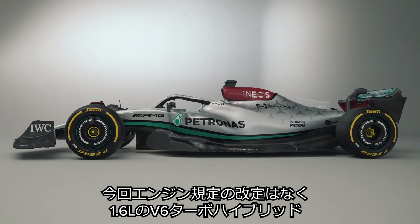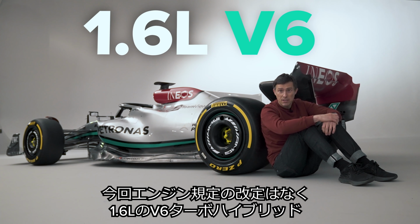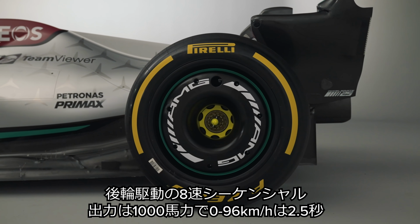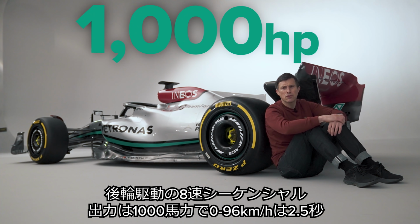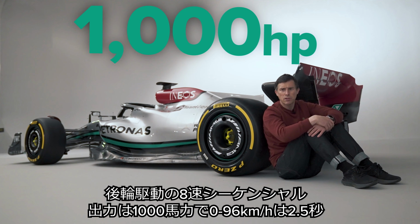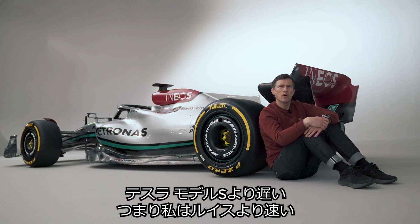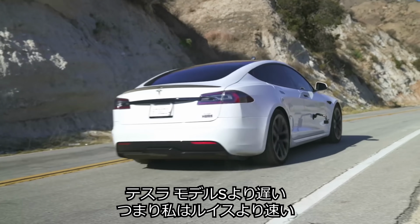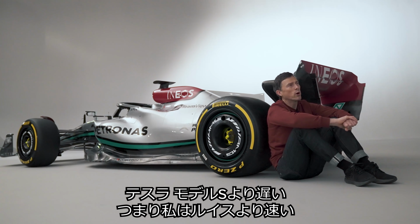One of the rules that hasn't changed is the configuration of the engine. So it's still a 1.6 litre V6 turbo hybrid. Now it drives the rear wheels via an 8-speed sequential single clutch gearbox. Power output is 1,000 horsepower, which means this car should be able to do 0 to 60 in around 2.5 seconds, which is slightly slower than I've done in a Tesla Model S Plaid. So there you go, Lewis. I'm faster than you. Well, quicker.